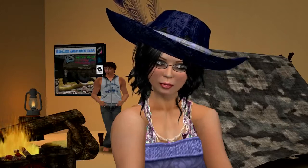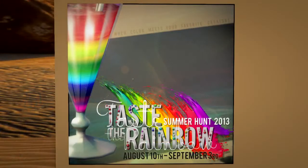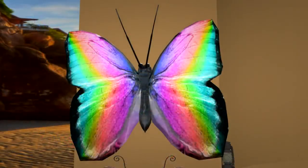We're going to start out with a hunt called Taste the Rainbow. And this was created by a place that was brand new to me, Devious Mind, and just the great coloring everybody picked up on from the rainbow theme. We're going to start out with a gift from Studio Side. It is a rainbow hang glider.